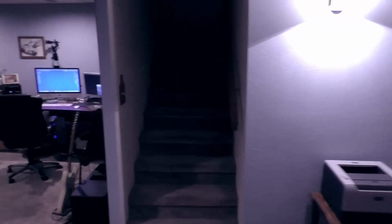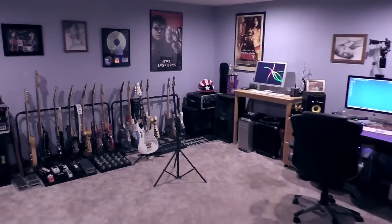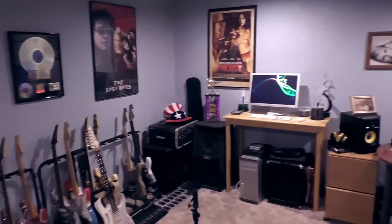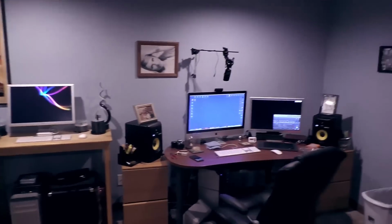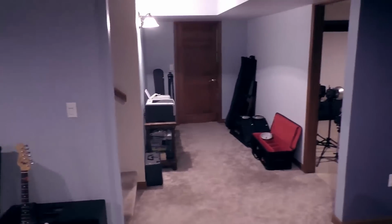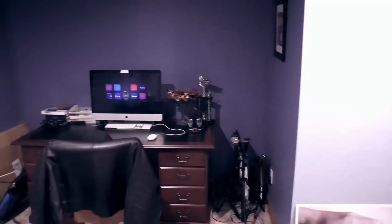But that's pretty much it. That is what my studio is. It's humble by anyone's means, I guess, when you compare it to some of the bigger studios out there. The message I'm trying to get across here is you don't need a really huge studio to produce quality images. As you can see, you don't need a clean studio to create clean images either.